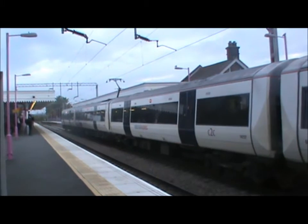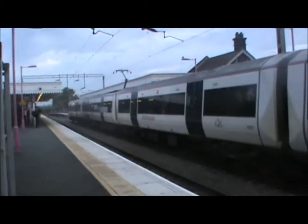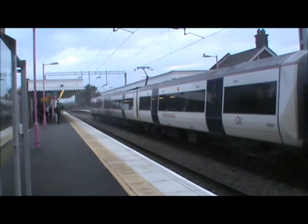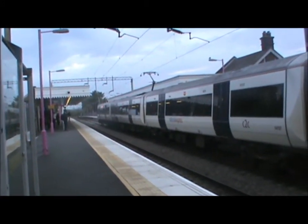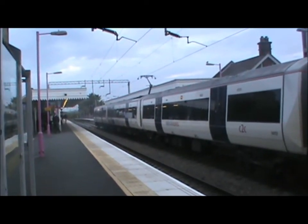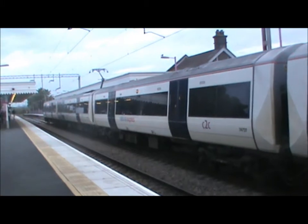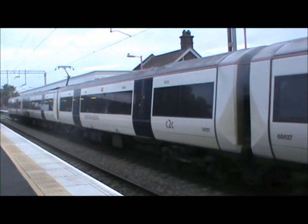These trains are electric multiple units. So they run as a set of 4 carriages, which can be coupled to another set of 4 carriages. And on this route, we do run them as long as 12 carriages altogether. Each carriage can carry 90-something passengers. And the trains do have a toilet compartment on them.